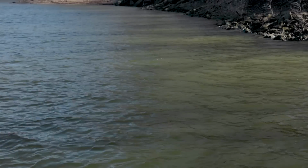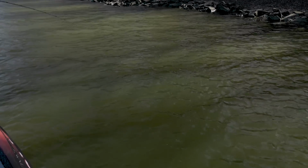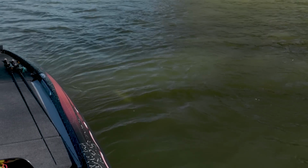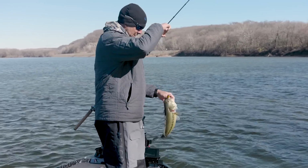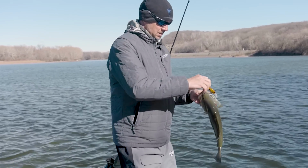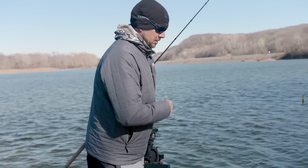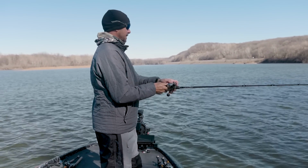Finally. So that's 2 bites. We lost the first one, but both of them have been dirt shallow. I think it's just one of them, you know, we got a front come through today, wind's blowing out of the north real hard, and just got high pressure. I think it's just gonna be one of those days we're gonna have to just hit them in the head.